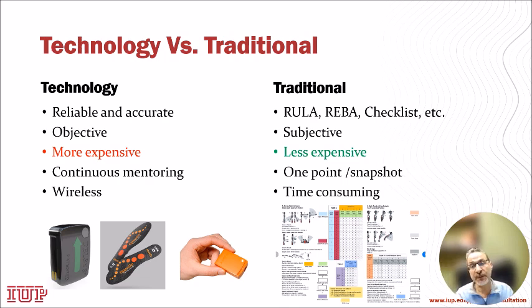Now, when we talk about RULA, REBA, those traditional methods, they are tedious. They take a long time to do, in addition to being subjective. They are time consuming. And the other negative about them, they take a screenshot or a snapshot. They evaluate a specific point in time. For example, when I want to evaluate a task using RULA or REBA, the posture, we take a screenshot, assuming this is the worst case scenario, and then we evaluate that shot. To be able to evaluate the whole task, that means I have to take photos of every single second of this task to have a continuous reading, which is time consuming.